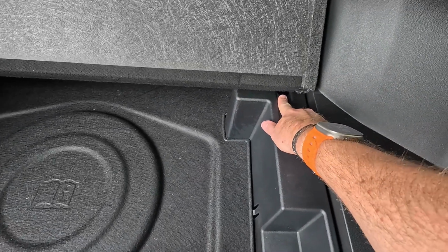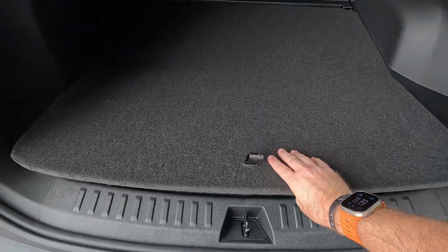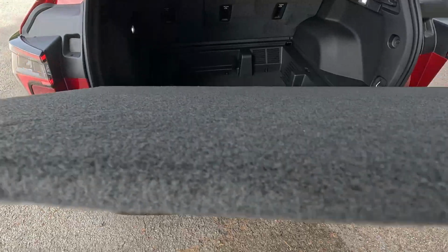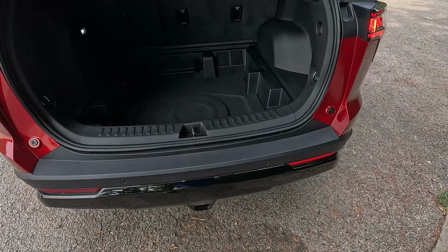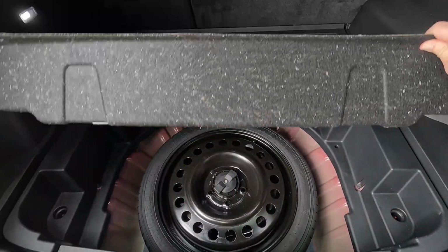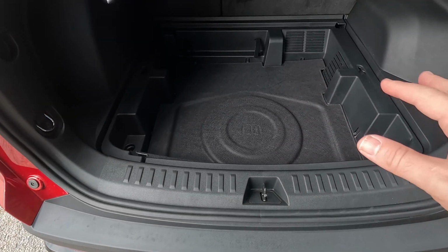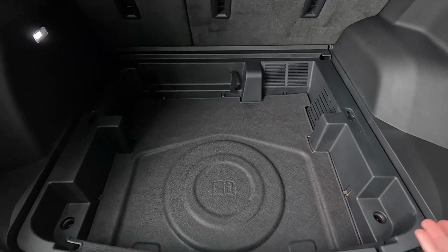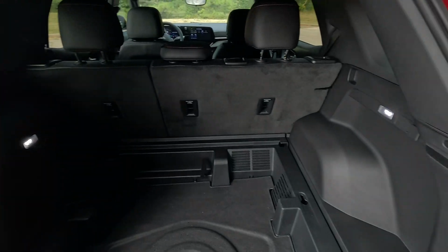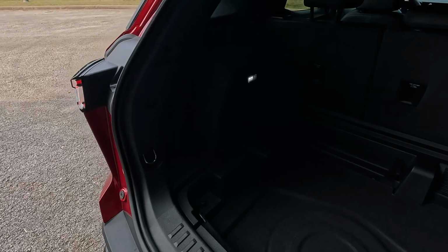I will go ahead and note that this locks into place. So in order to move this floor out, you need to pull it first towards you just a little bit, and then you can lift up on it. And now the entire false load floor comes out. And that is how you actually get to that spare tire down there. You get this lining that should help with sound creeping up into the cabin from back here. And again, very nice storage options back here. When it comes to folding those rear seats down, there are no latches back here in the back. That is something that seems to have gone away from the previous generation.